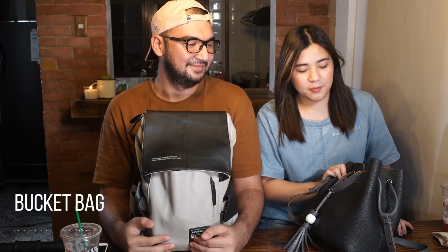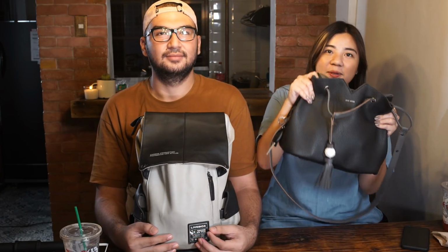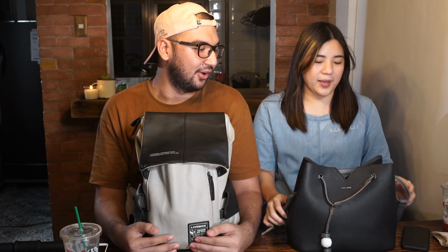So here's mine. It's a brand called Fixing Room. And it's a big leather bag. Actually, my mom bought it for her. Then I took it from her. Yeah. Because it's so chic and simple. Yeah, I love the color. And it's a simple tassel. Yeah, tassel, yeah.